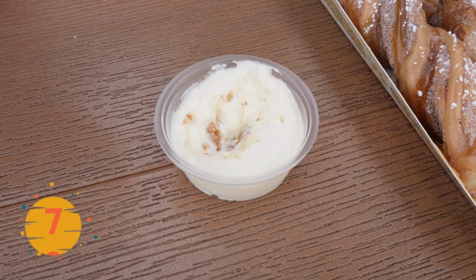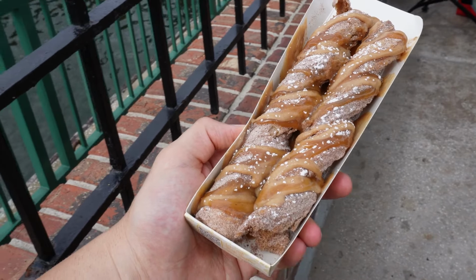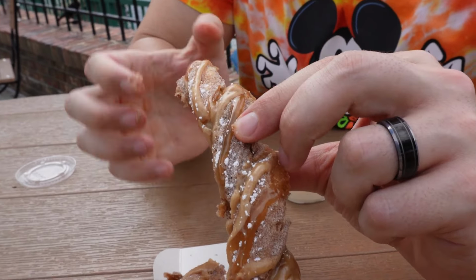I'm gonna give this a 7. It almost tastes like French toast. But again, it's missing the toffee bits, I think, right? And the whipped cream. All right, so now it's my turn. I was gonna try to do it with my hands, which I think is what's recommended, but look at it, it's a floppy churro. Let's try it out.